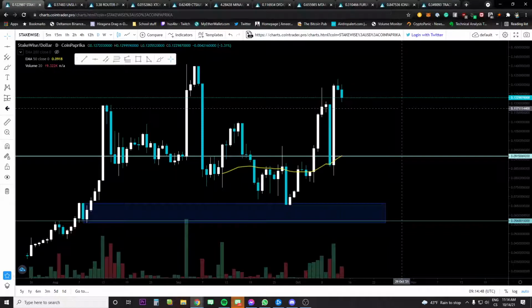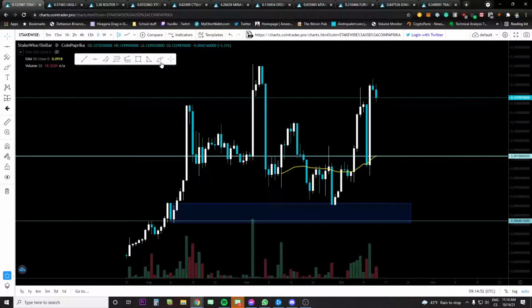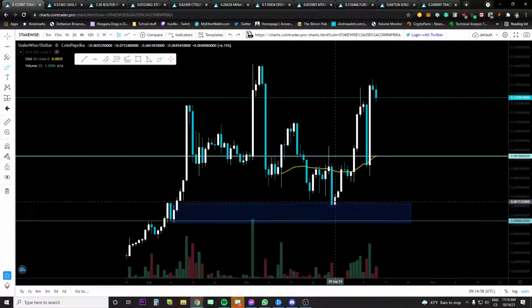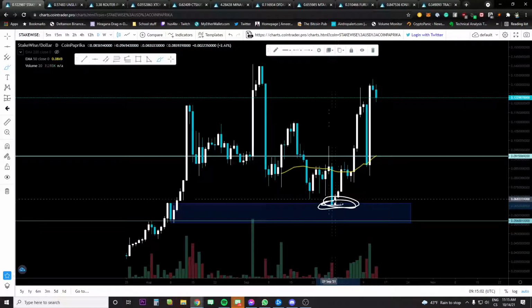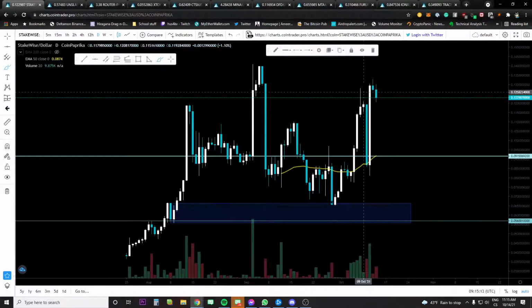Stakewise, this is a weird chart. Anyway, if it returns here, this could be a good buy. The proper buy was here. Unfortunately, I didn't share that soon enough, and I probably didn't even know about Stakewise back then. But yeah, this was a really, really good buy.